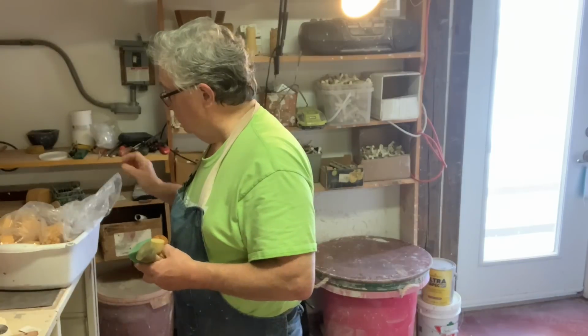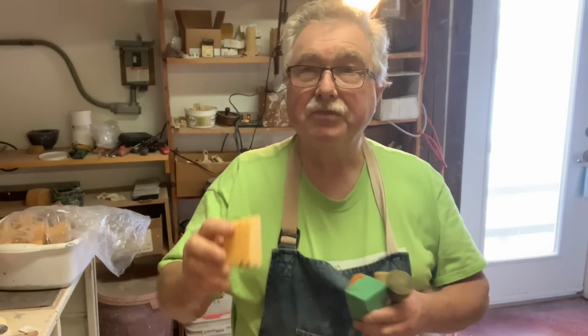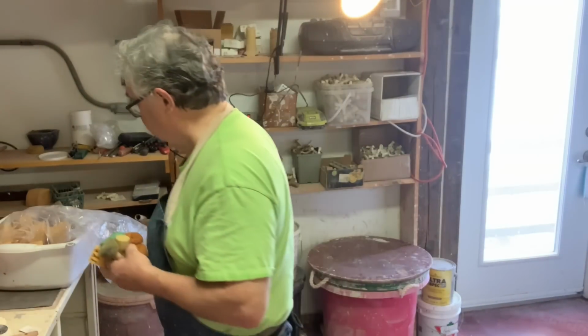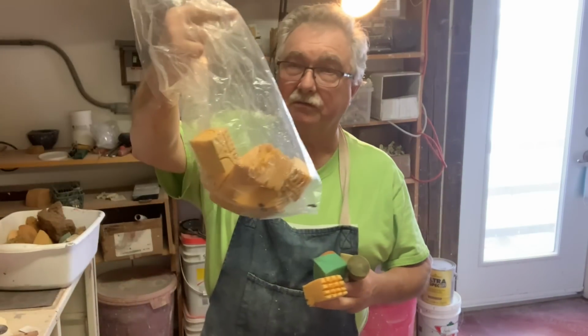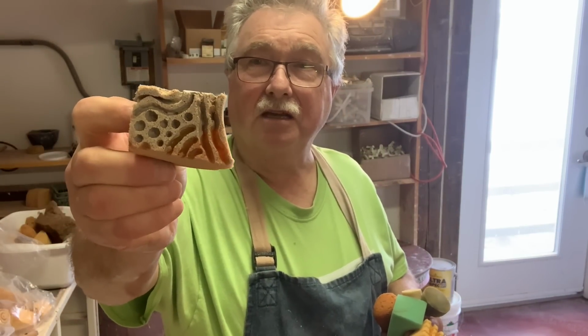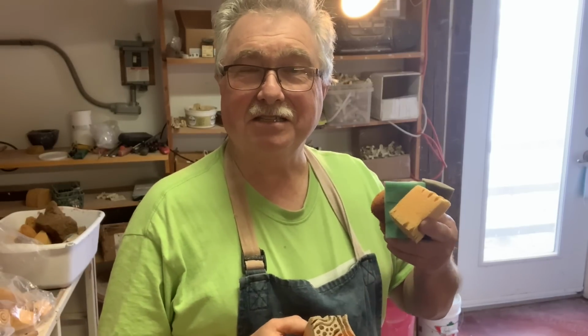You can also, if you want to, take these sponges. If you have a soldering iron, you can take it outside to do it, but you can melt the sponge and make patterns with it to actually get textures with glazes as well. And you can make lots of these. We have a bag full of those with different textures on them. Some of them get quite elaborate, so have fun. But anyway, sponge glazing is very easy.